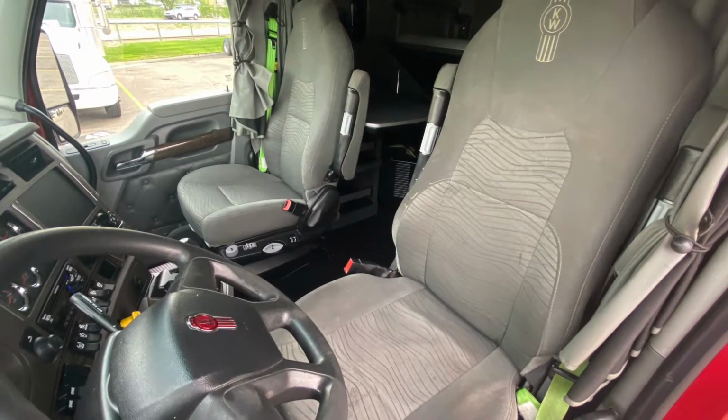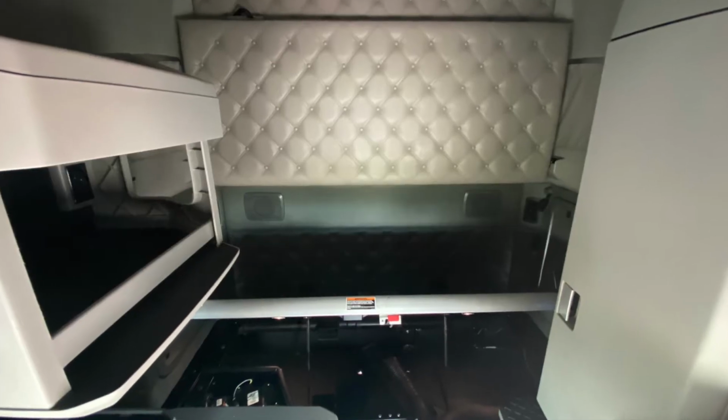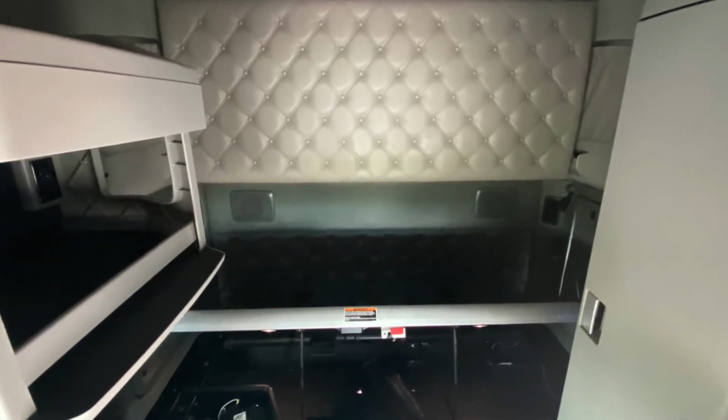The interior, it looks untouched. It's beautiful. Check out your sleeper. Lots of room. It's got doors and windows, and your dash shines like new.